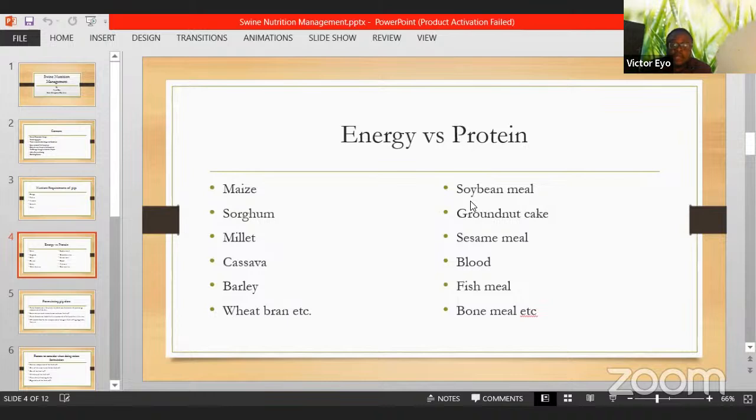We have blood, cattle blood or cow blood that is usually extracted from the animal after slaughter, prepared into a meal, blood meal, cooked, well processed, and given to pigs. You also have bone meal, etc. All right, so principally, these are the major feed nutrients: energy source and protein source.